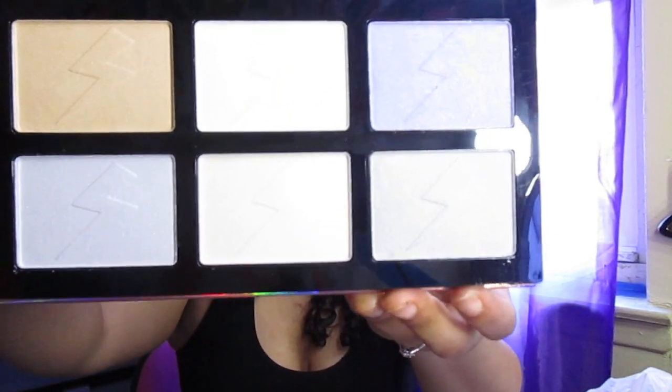I wanted to give this one a shot because I've seen this a few times in TJ Maxx, and I just didn't buy it because I was like, I don't really want to get it. I have a lot of highlighters, but who says you have too many highlighters, right? This is how it looks without the film cover. Let me bring it up closer.